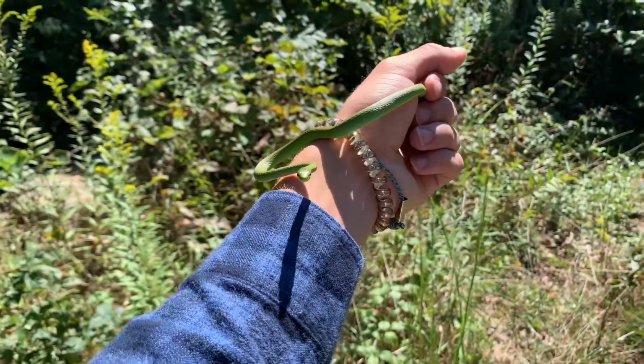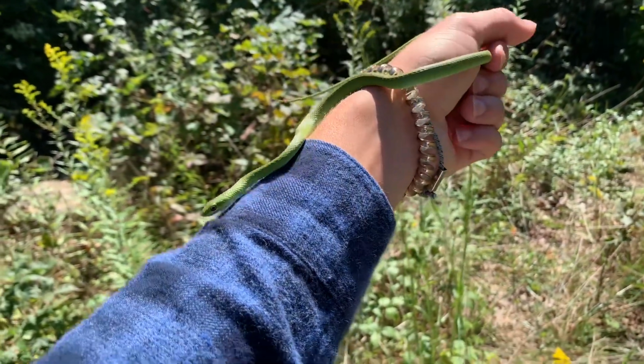rough green snakes. Now, finding rough green snakes during the day is a little bit tougher than finding them at night. You can just shine a flashlight at night and they reflect, but at day you actually have to look for them. Pretty tough. And this right here, guys, is a rough green snake.